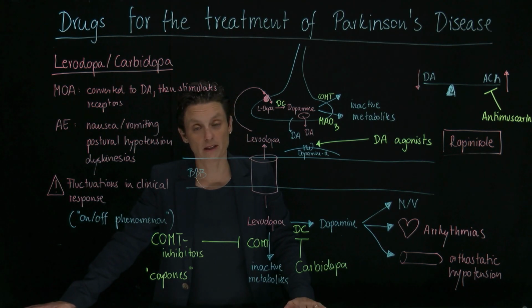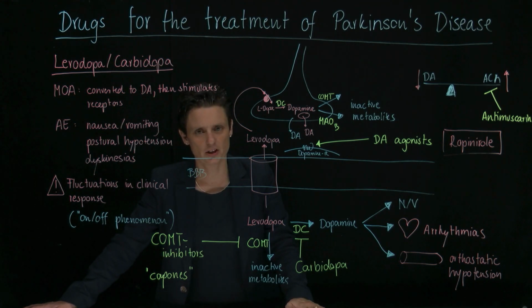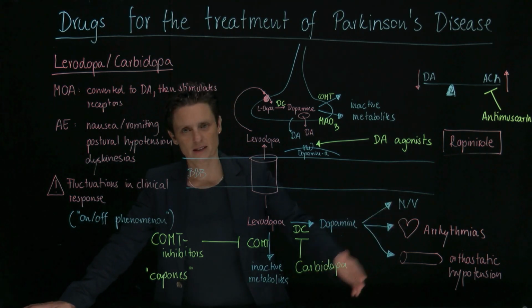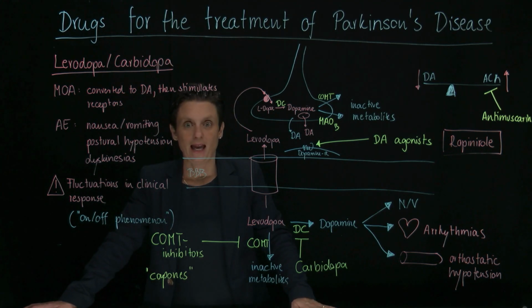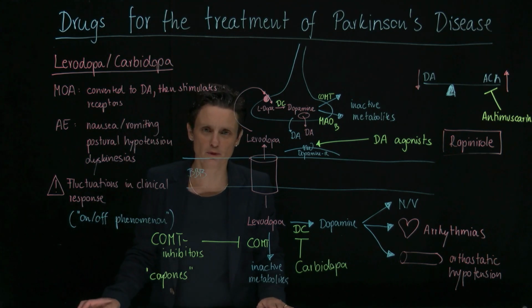Now, as it relates to adverse effects, well, this inhibition is not going to be perfect, so you're still going to see nausea, vomiting, postural hypotension, and dyskinesia. Nausea, vomiting, and postural hypotension are predictable because there's going to be some conversion to dopamine, and that's why you're going to feel some nausea and vomiting. And dyskinesia just refers to some unsteady and unorganized movement. So obviously there are still problems with movements.